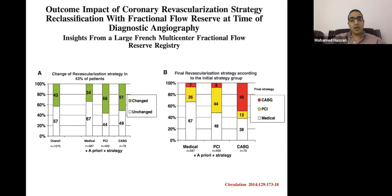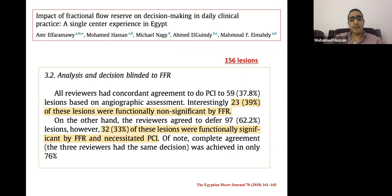Here, this large French multi-center FFR registry showed that FFR changed the revascularization strategy in up to 43% of the patients. Similarly, we have published an Egyptian experience, a retrospective analysis of 156 patients. It was done in Aswan, and proved the same: around 39% of the lesions that angiographically seemed to be significant were found to be functionally not significant by FFR. And 33% of the lesions that seemed to be functionally not significant were found to be significant by FFR and necessitated PCI. So it did change the treatment strategy for your patient.